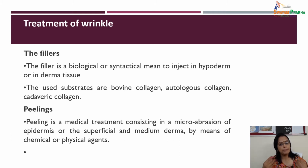Peelings are a medical treatment. It consists of basically a micro abrasion of the epidermis or the superficial and medium dermis by means of some chemical and physical agents. The peels used in these treatments are pyruvic acid, salicylic acid, retinoic acid, etc. in 10 to 20% concentration.